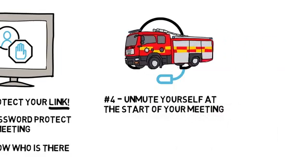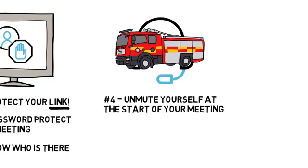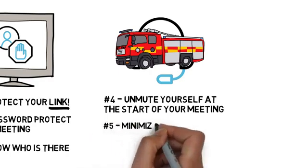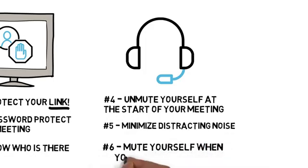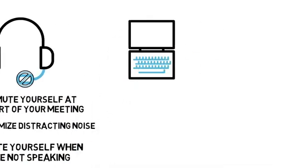Number 5, while you can't help it if a fire engine drives by your house, sirens blaring while you're talking, try to minimize external sources of distracting noise. Make sure the dog is in the basement and that other family members stuck at home know not to interrupt you. And number 6, when you're not speaking during a meeting, mute your microphone so that whoever is speaking can be heard without interruption. On to video.